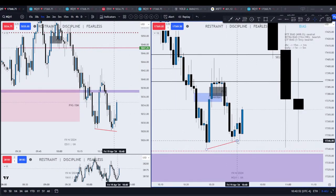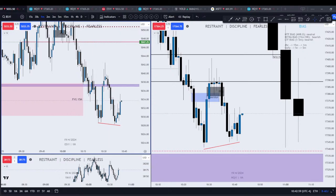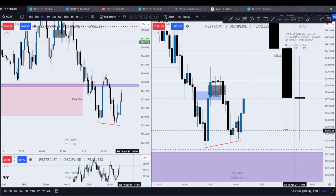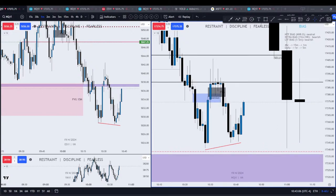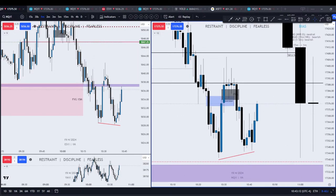Yeah, so we have SMT off these lows here. Let's see if there's any confirmation. I want to find a profitable trading buddy. Definitely surround yourself with people that are like-minded. And if you're watching, say, live streamers or any traders, if they have good discipline, they have good control, and that's going to rub off on you too.